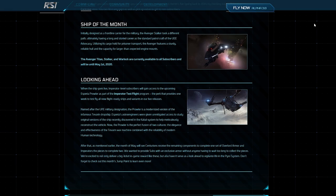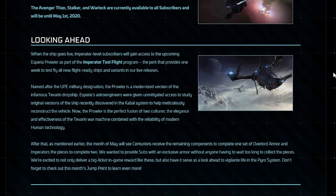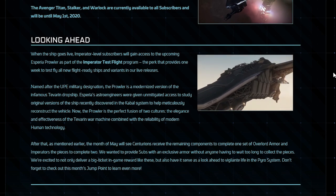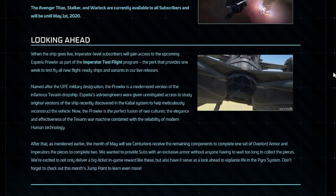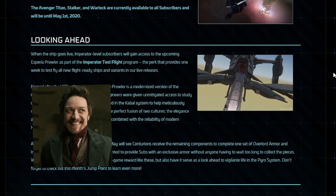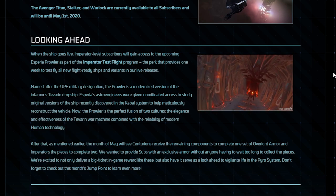And finally, when 3.9 eventually drops, sometime before the turn of the century, Imperator level subs will also be able to plant their happy asses into the newest B-Rear Budgie for their test flight program. Now unfortunately, Always Big had to cancel his sub a few weeks back, so will not be able to review the Budgie, which I was actually looking forward to. Hey ho. Let's hope the world gets back to normal soon.